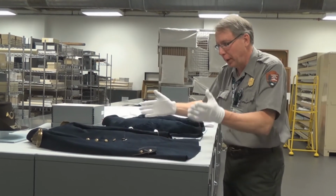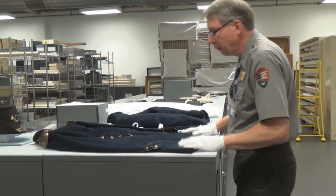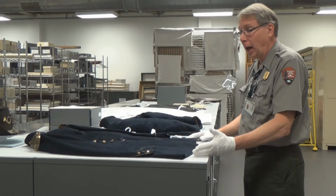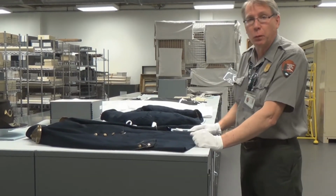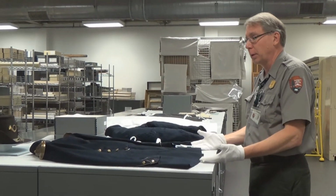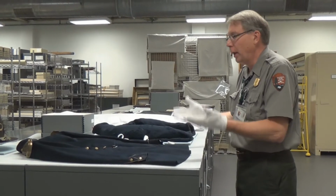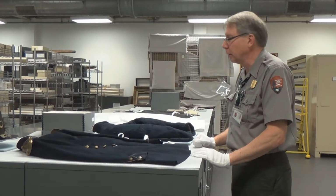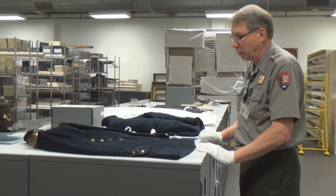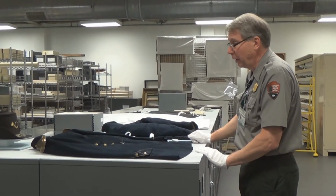But I just wanted to give you an idea of, this is a pattern 1858 frock coat for the Union Army. This is a dress coat. Every soldier in the pre-Civil War period would have been issued one of these when they fell in for inspection, for parade, for review. This is the coat that the Union soldier, the U.S. Army soldier would wear in the period immediately before the Civil War, and also into the Civil War itself.